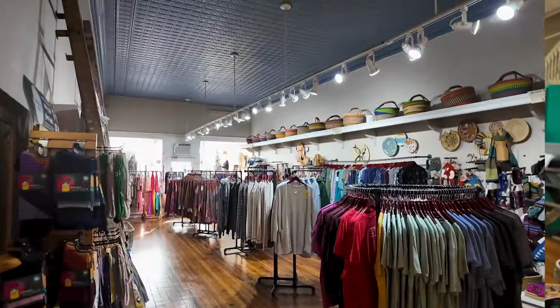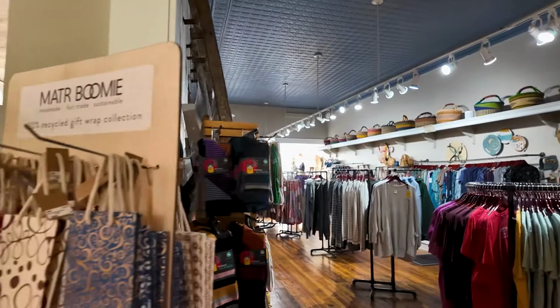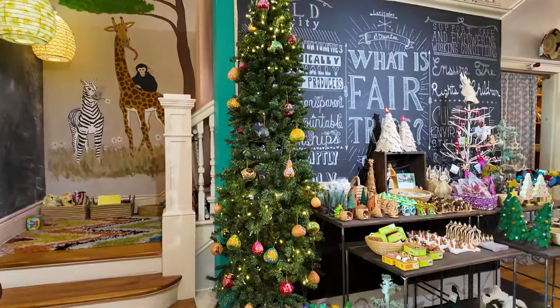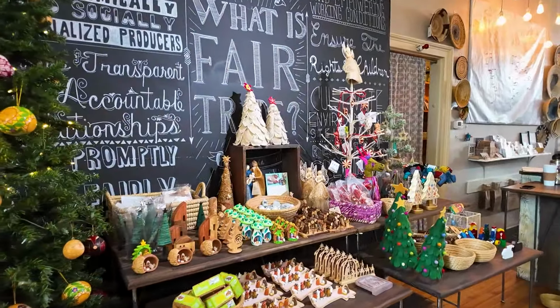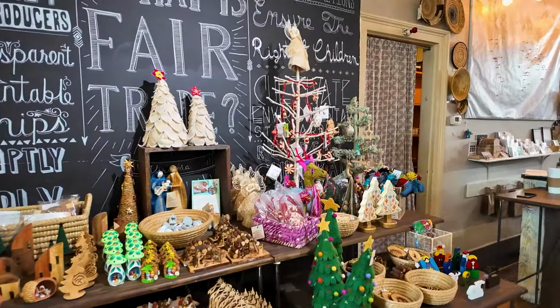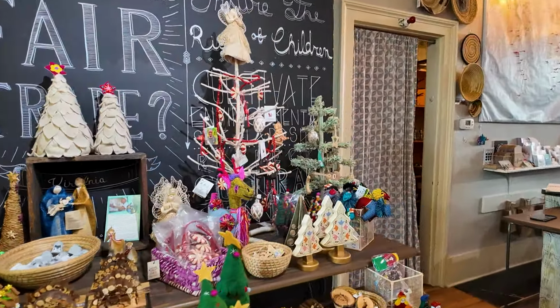You can find hidden gems every time you come. Shopping in Staunton is amazing. Right now I'm in one of my favorite stores, Latitude's Fair Trades, and honestly, last year I picked up an ornament that is one of my favorites because they just have the cutest stuff and it supports causes.